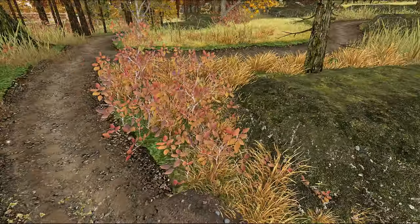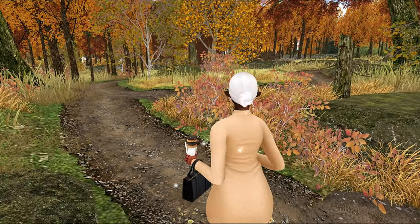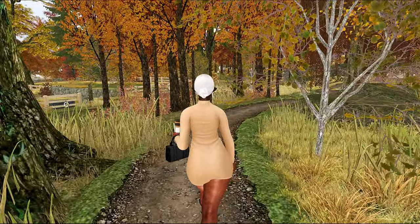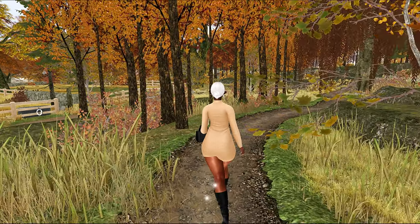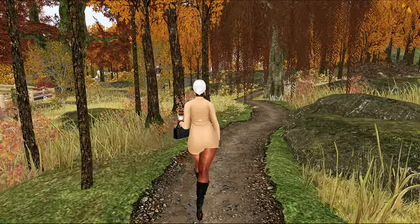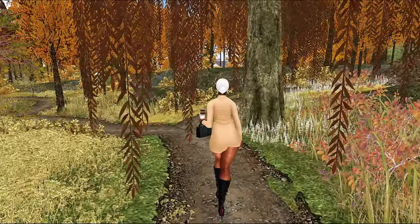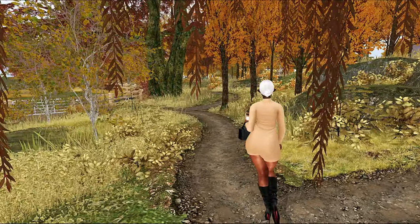So y'all, this land is very, very walky. I promise we're not gonna walk every single piece and part of this land, but look at this. The fall colors are falling.